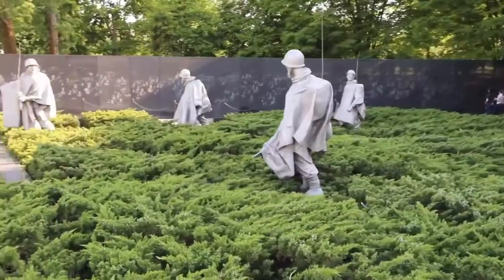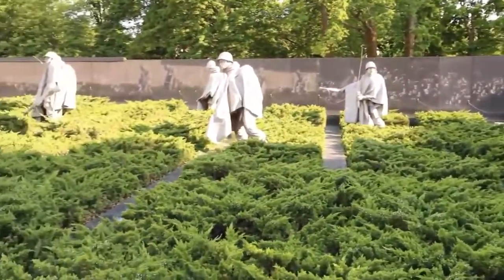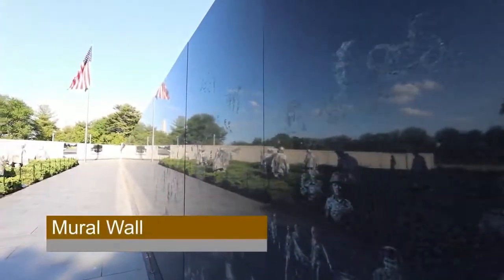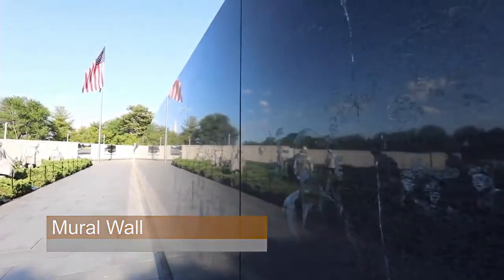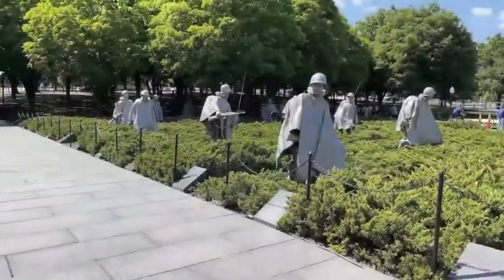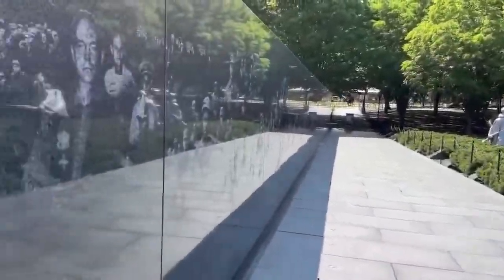The mural wall is located along the southern side of the memorial and consists of Academy black granite that ranges from 4.5 feet to 11 feet tall. There are 41 panels that have 19 different themes. There are 2,400 images of the Korean War that were selected from the archives. They're grouped by their service branch, and then sandblasted to get the effect that you see. If you look at the lighting just right, you'll see a reflection of the statues from the field of service, and you can count that there are actually 38.